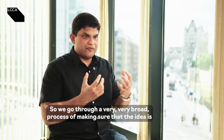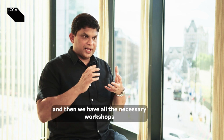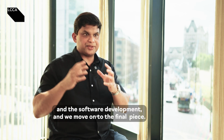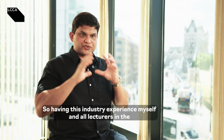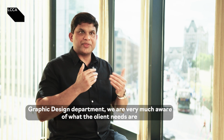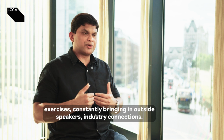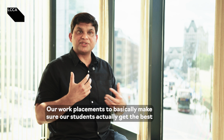So we go through a very broad process of making sure that the idea is very solid, is waterproof, and then we have all the necessary workshops and experimentation processes for students to engage with that. And then we move on to the CAD and the software development, and we move on to the final piece. Having this industry experience, myself and all our lecturers in the graphic design department are very much aware of what the client needs are and what the employer expectations are. So we're constantly looking at our course content, constantly working on exercises, constantly bringing in outside speakers, industry connections and work placements to make sure our students get the best.